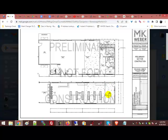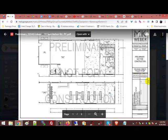And this space is where the laundry is currently. Okay, currently this is the laundry. They want to move the laundry up here into the condo building in the breezeway or adjacent to the breezeway, and make this a mechanical room. And then this is going to be the bathrooms.